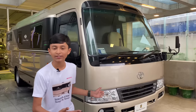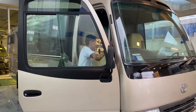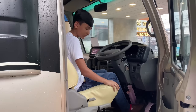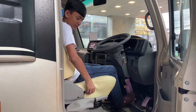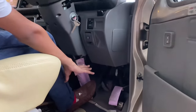Now let's go on the interior of the Toyota Coaster. There's a grab handle here, and then get in the car. First let's show you the front seats. The seats are very comfortable. This is the parking brake of the car. Then the seat controls are over here. Come closer. You can see you have the foot pedals and everything over here.